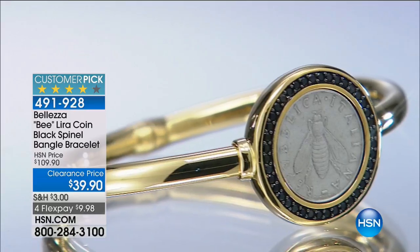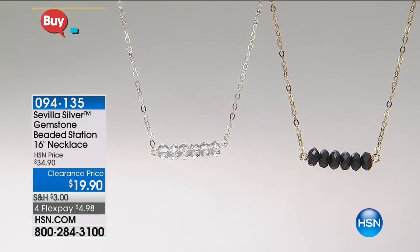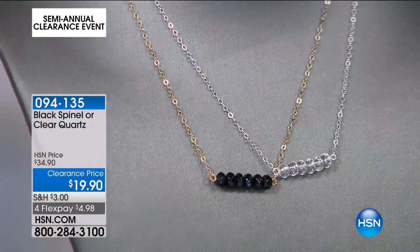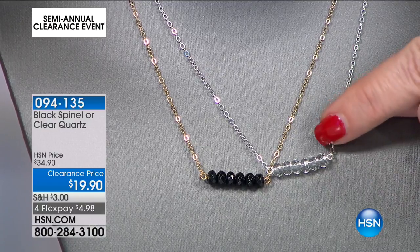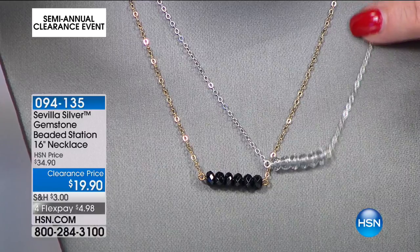Well, I've got one more hour, and Diane's going to be joining me for the Today Special, and Oliver for Sparkle Sparkle. But we have a beautiful black spinel beaded station necklace, 16 inches, and we also have it in the white quartz and the black spinel. It's $15 off, genuine sterling silver, and then in the gold, it is yellow Technobond. So it's 40 mils of gold over sterling silver, and it's $19.90. Isn't that amazing? It's just that little bit of sparkle.